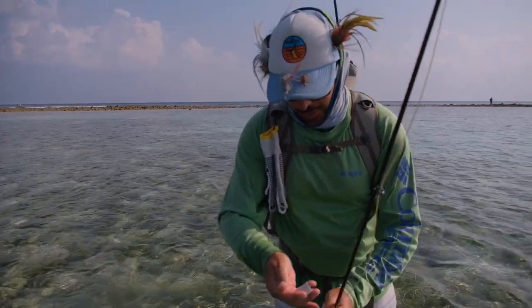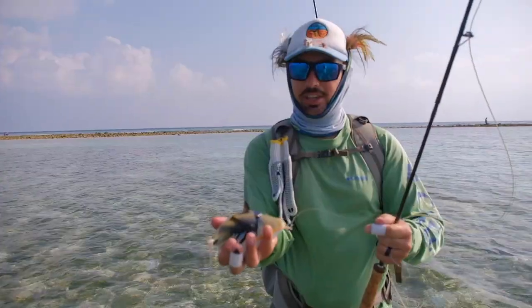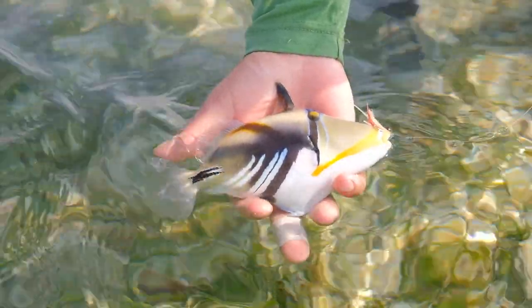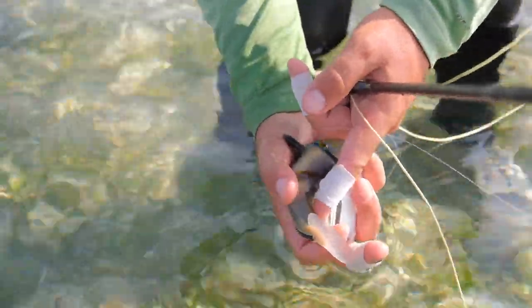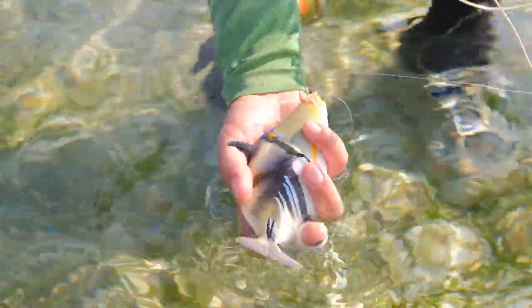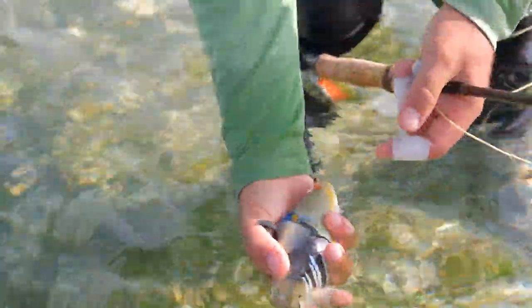This is not a real triggerfish, but it is a triggerfish. It's called a Picasso trigger. How beautiful is that? It's like a hard bone there on the top. And what's interesting is it has these scutes on the side. It's super rough if you rub your finger in the opposite direction.